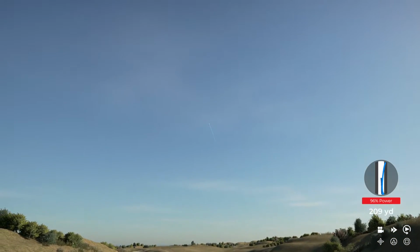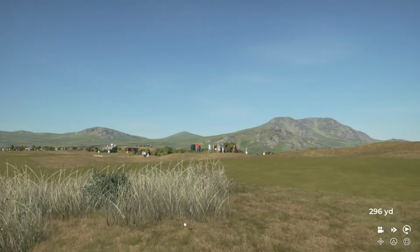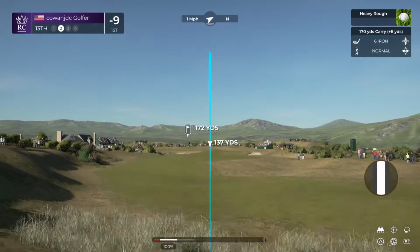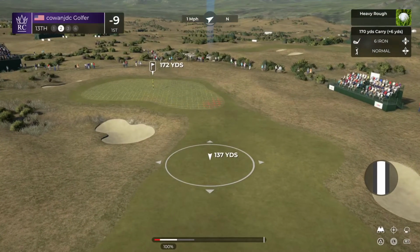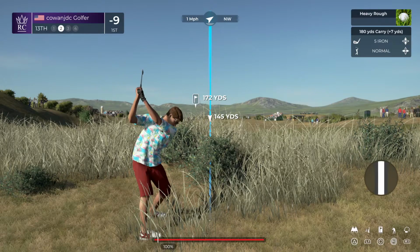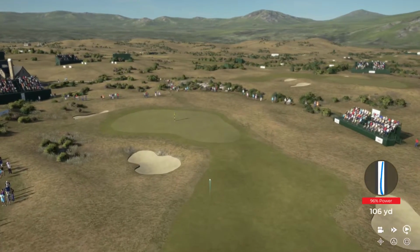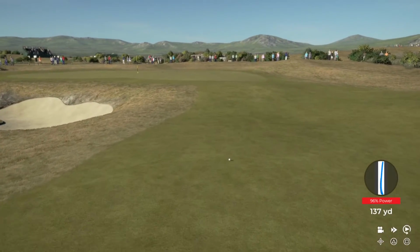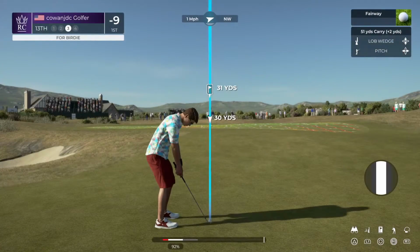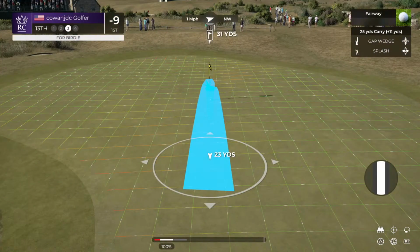Looks like this one's heading safely for the fairway. Well, this should be unpredictable. Sitting at -9 for the day. Currently leading. Opting for the 5-iron. It's fair to say that wasn't their best shot. Can't fault him there. This rough is nasty. No fault in missing the green.